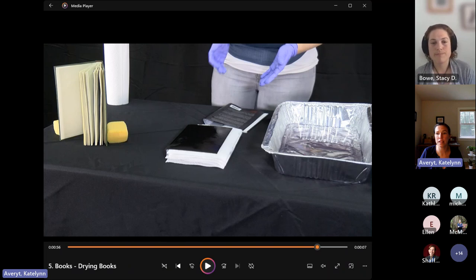Yeah. And again, Stacey mentioned slowly, there's so many different reasons for that. But another one is that if it does dry too quickly, those pages will become brittle and they'll be even more difficult to handle at a future date.